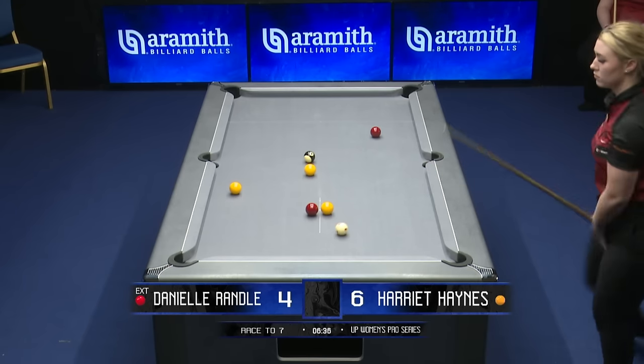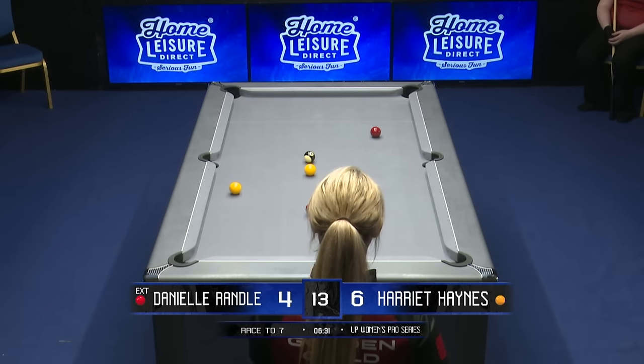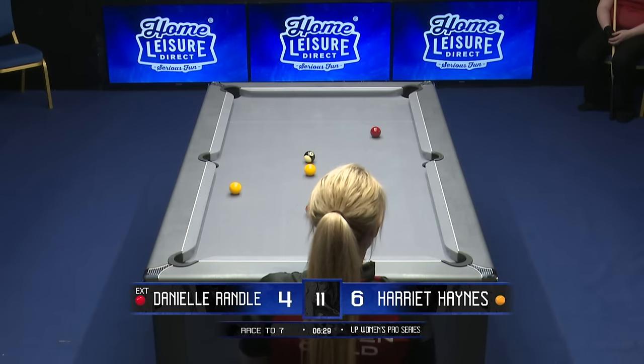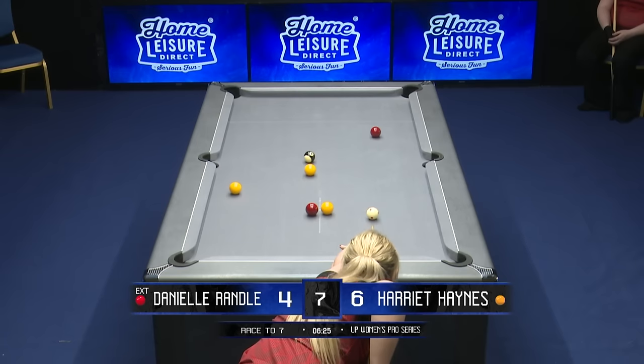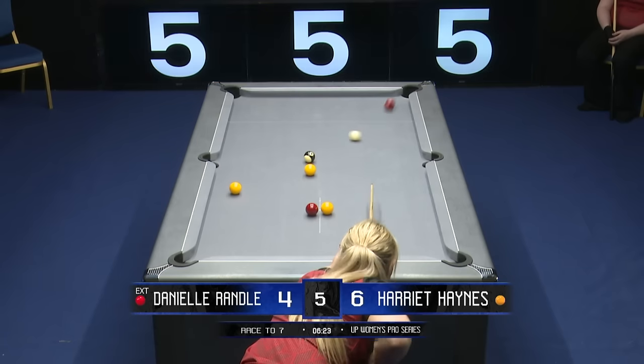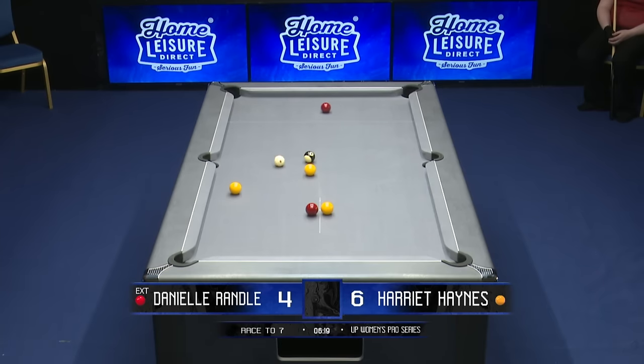Well, did she play for it in the middle? She did. That was a bit of a bizarre choice for me. She could have easily played that cannon and had the worst case scenario with the red there. Little puff of the cheeks. Big shot now to try and land on this red. Yeah, she tried to force a cue ball through. Hasn't got there. What she left for Harriet.